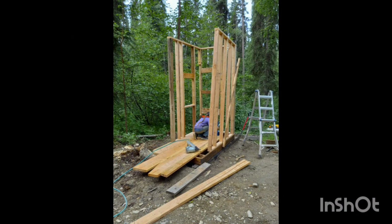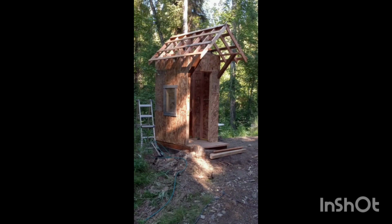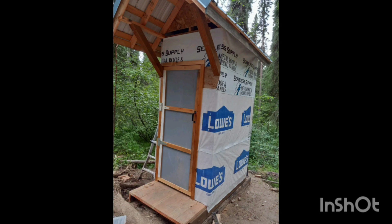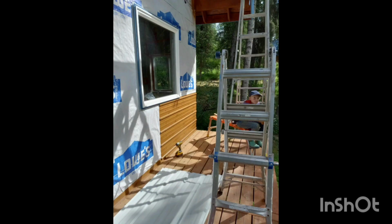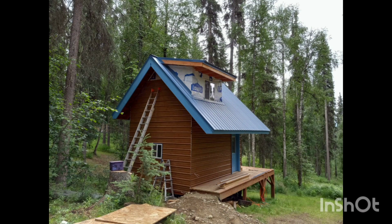Then with the outhouse, my wife thought that this was going to be super easy. Took her forever. She was amazed how long it took to build that outhouse. But we wanted it to be nice. We wanted it to be vented correctly. And boy, for an outhouse, this is hard to say, but it smells great.